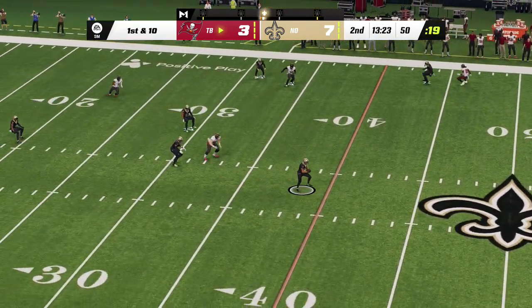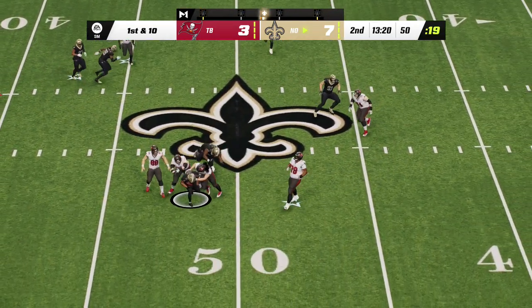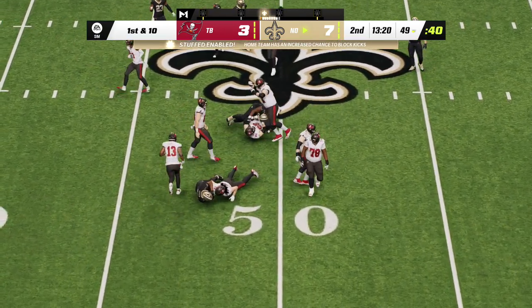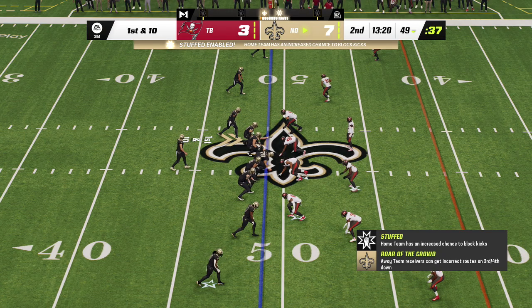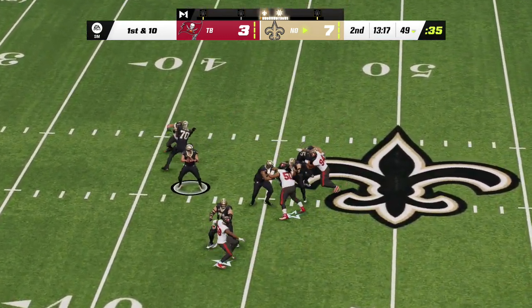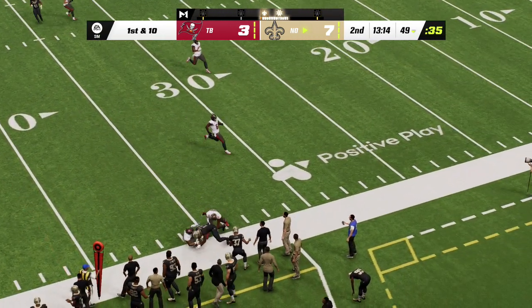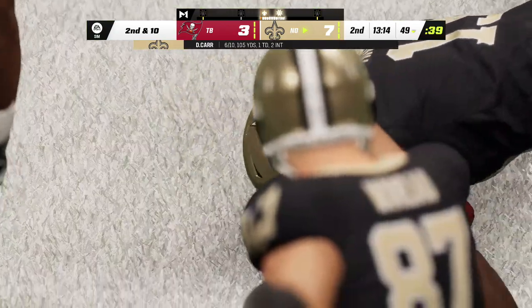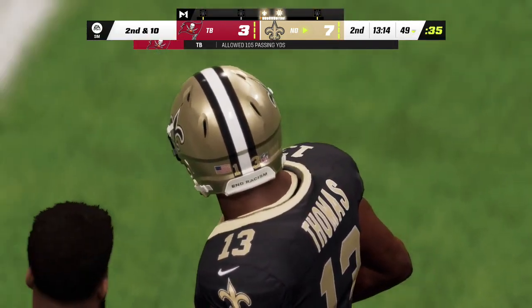Buying time to his left. Thrown across his body, and it's intercepted. Jonathan Abram picks it. And the Saints are going to have great field position here as this is returned just shy of midfield. Trying to shake off the interception. He'll look to throw. And that is caught on the right sideline, but out of bounds, says the line judge. The throw took him a little too far.